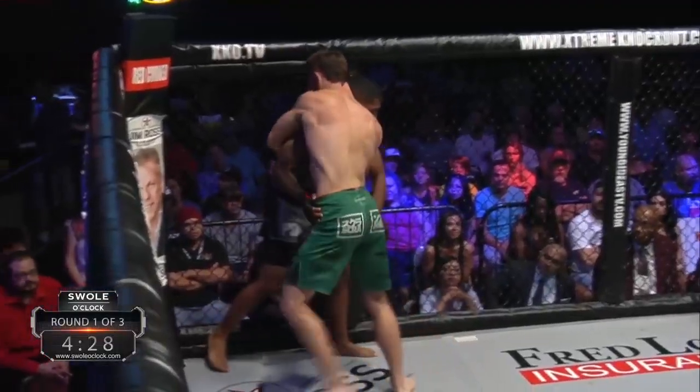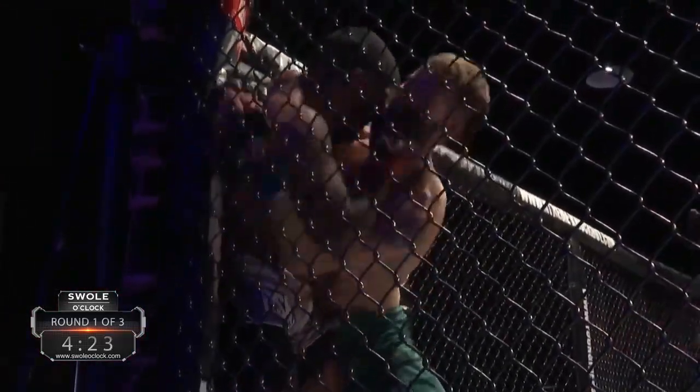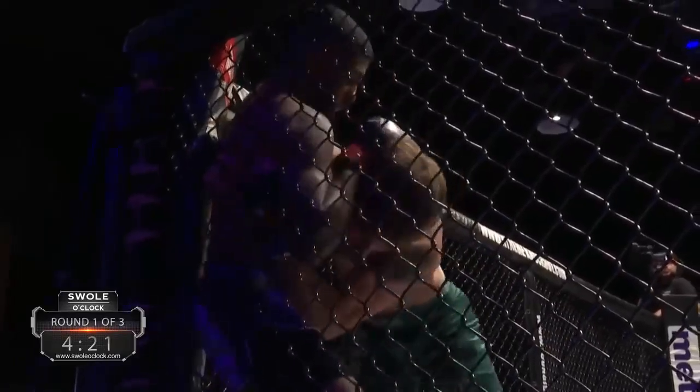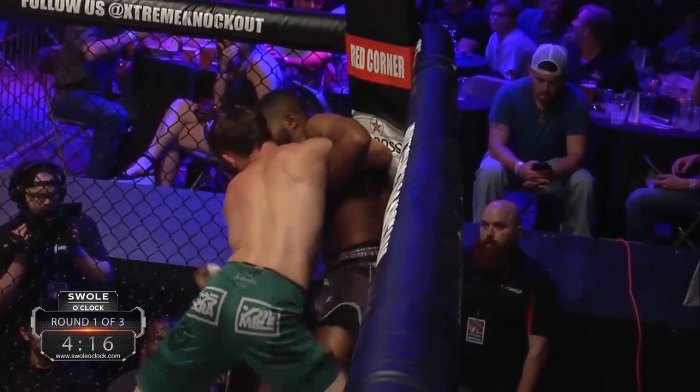Well, Marquis Smith really coming in there hard and heavy, trying to get a hold of Ashburn, and this is where it's going to be interesting to see how Dylan's game has improved. He's been very offensive on the cage right here, working for this takedown.